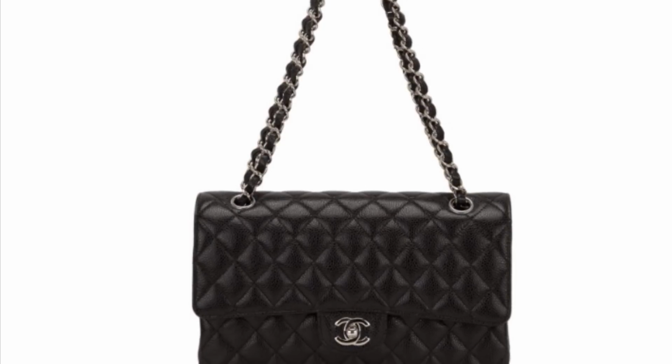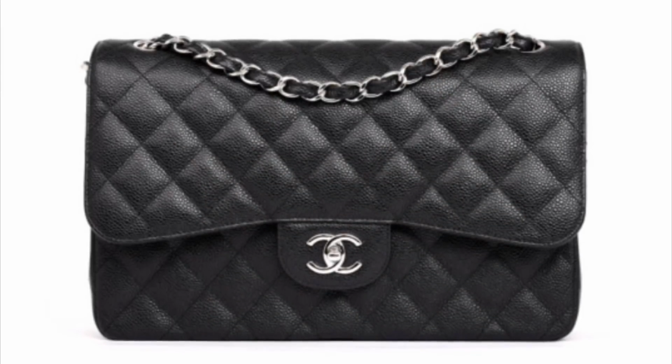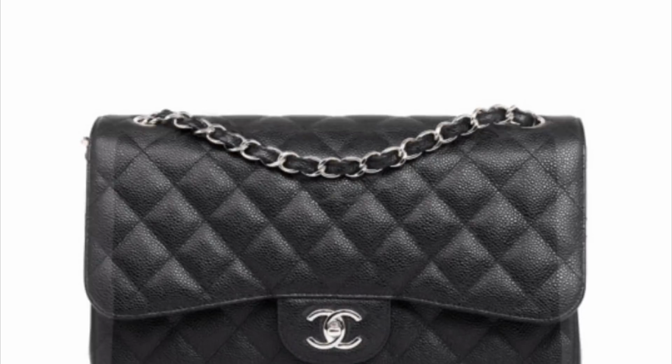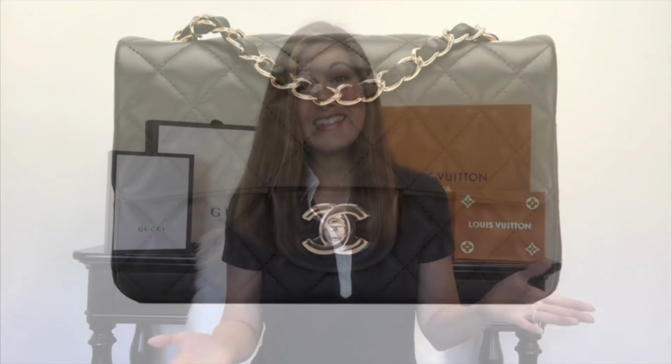And I'm really leaning towards the medium size, even though the jumbo size would probably make a little bit more sense just because it can hold so much more. I really am drawn for some reason to the medium size. I actually love the mini size as well, but just given my current lifestyle, I don't think that I'd be able to wear the mini one enough. And since I've been waiting my whole life to own a Chanel handbag, I really want something that I can wear on a pretty regular basis.